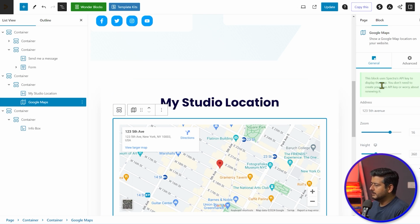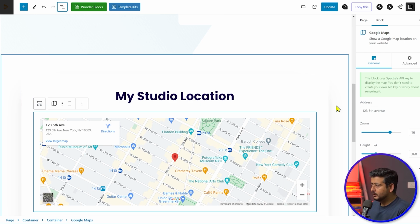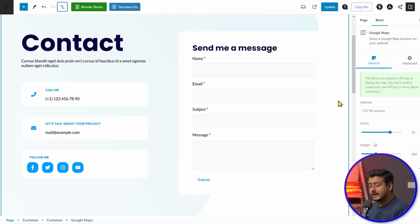And the Google Maps block uses Spectra's own Google Maps API key, because technically you need that to embed maps on your site. So they use their own API key, so you don't have to worry, you just have to add your address here, and this is working. Now, these might be limited options, but they still work. But if you want more control over how the map is displayed, other additional options, then you should be using different dedicated plugins or blocks, which allow you to customize this.